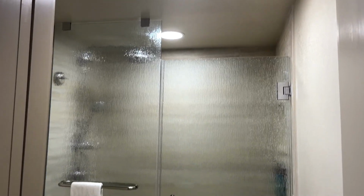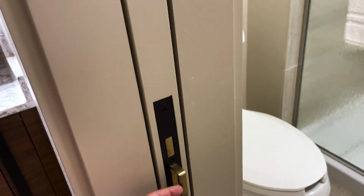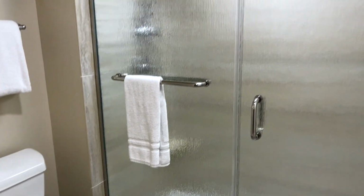Let's head into the actual bathroom. And I was confused for a second. How do I get the door? You just push this button and that'll pop out. Look how cool. And then you can pull the door. Nothing on the back of the door. Then in here we have some towels, our toilet, and of course the shower.